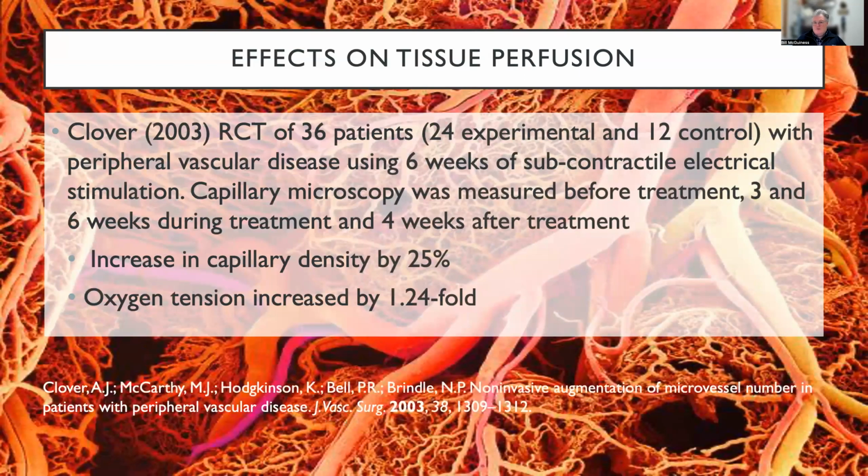This study by Clover in 2003 is another randomized controlled trial of 36 patients with peripheral vascular disease using 6 weeks of electrical stimulation. Capillary microscopy was measured before treatment, 3 and 6 weeks during treatment, and 4 weeks after treatment. So there's the ability to actually have a look and see what the capillary beds are doing as a result of the electrical stimulation.